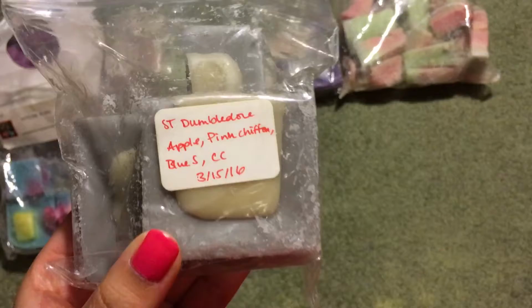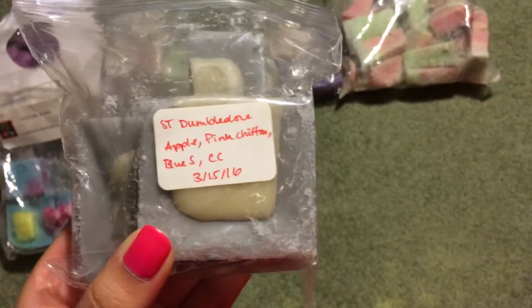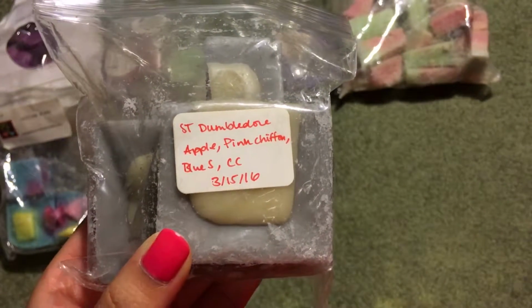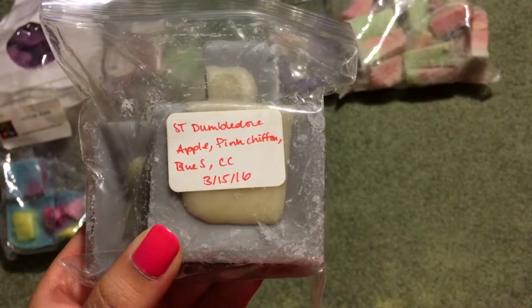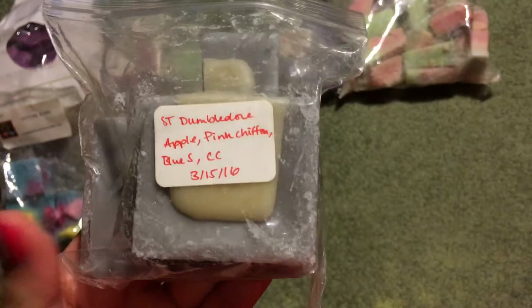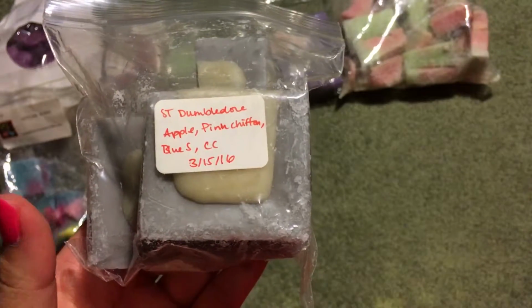And when you smell it, it's mainly Mac apple pink chiffon on cold, and then you melt it. The blue sugar and the cotton candy definitely come out. It smells a lot sweeter, a lot muskier, but it is still quite a perfumey kind of scent because of the pink chiffon. It's a nice blend, but at the same time I don't really like it because of the Mac apple.